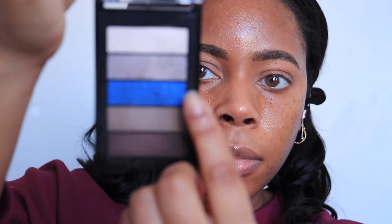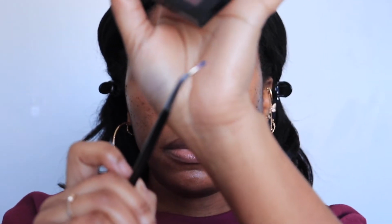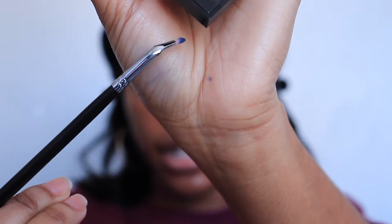I don't know if I want to go into this brown shade. I kind of want to use the blue and just start creating that line. So I think what I'm going to do is take this blue. It is a nice metallic shimmery blue. And I'm going to use that on a very pointy brush. Can we focus on the brush, please? Yeah, we're gonna use it on a nice pointed detailed brush like that. And we're gonna start making that line.